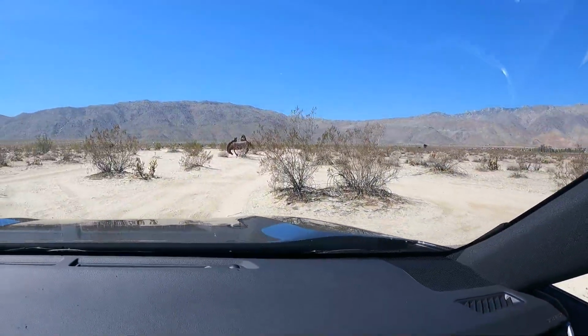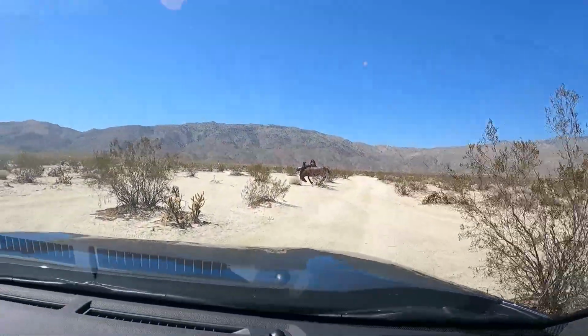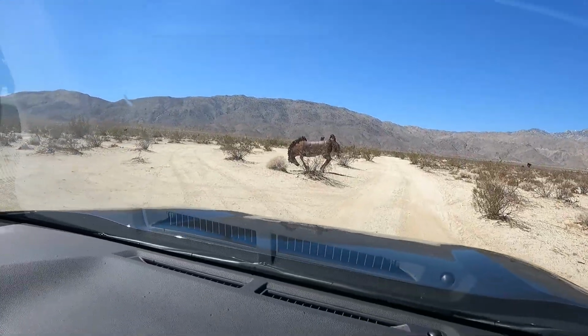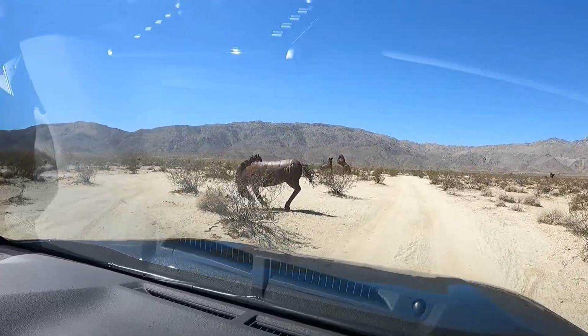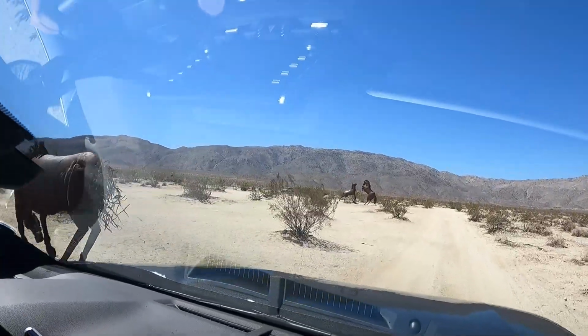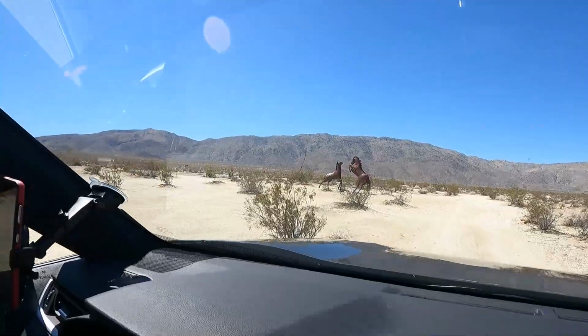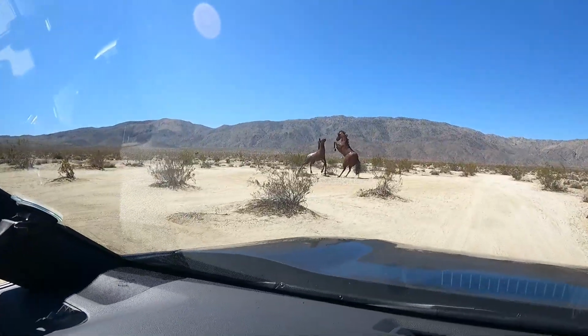It's almost like a drive-thru. We don't even have to get out of the car. We can just drive around looking for sculptures. We're in the Buck and Bronco area. And there's guys fighting. Ooh, Gary.